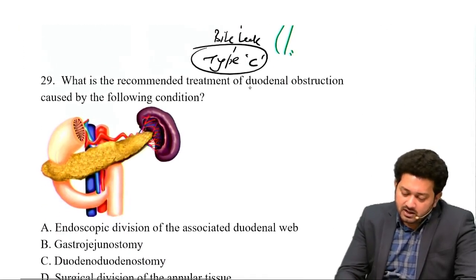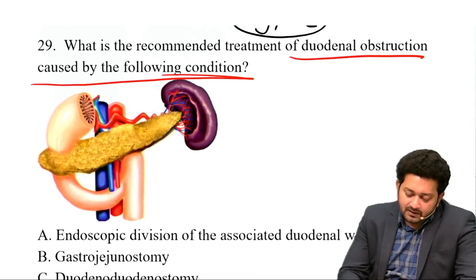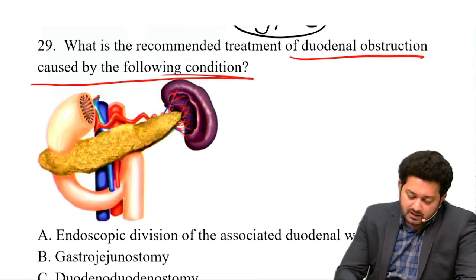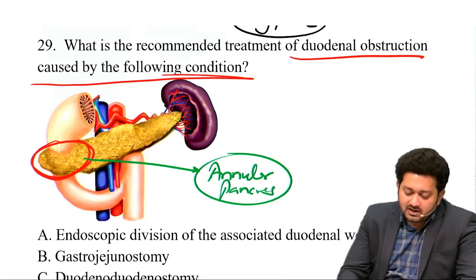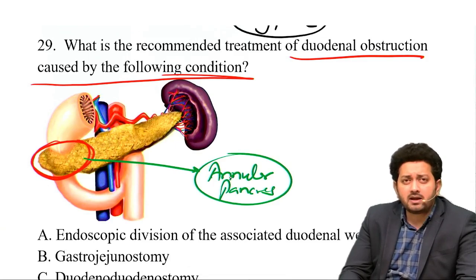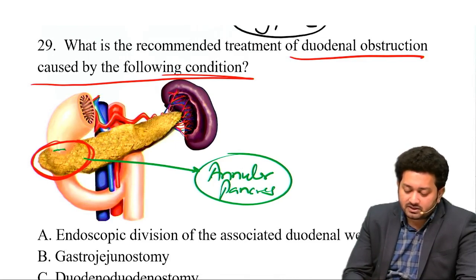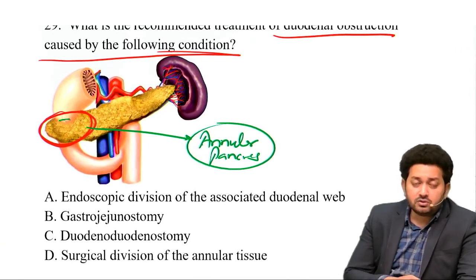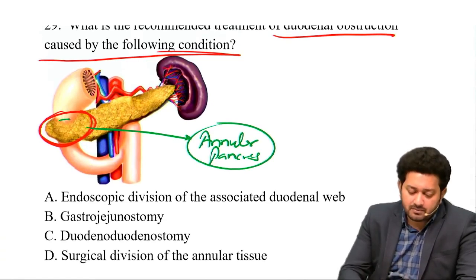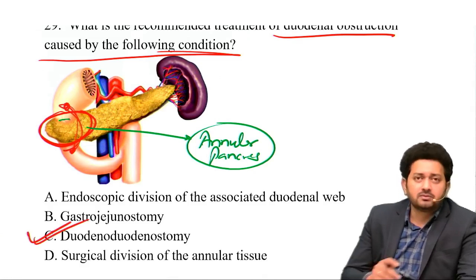What is the recommended treatment of duodenal obstruction caused by the following condition? If you can see this, this is annular pancreas. Okay, can you see this? This is annular pancreas. And when there is annular pancreas, there is ectopic pancreatic ring present at around second and third part of the duodenum, causing duodenal obstruction. In the treatment of annular pancreas, one thing which you should remember is do not divide this ring. Okay, just do the bypass. Just this part is anastomosed to this part, so that is duodenoduodenostomy.